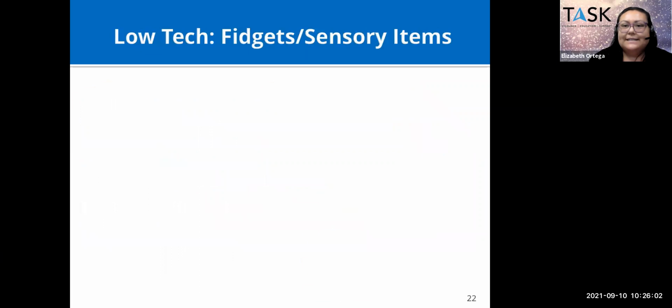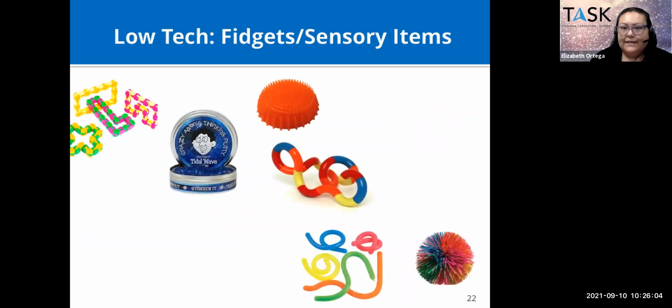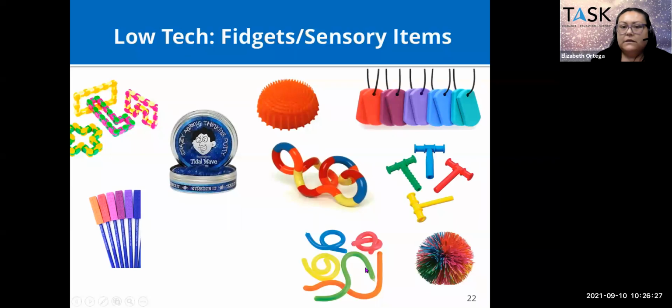Low-tech fidgets, sensory items. There's a variety. There's clickers, Crazy Aaron's thinking putty, the Tango toys, flexible push balls. This is a fidget pot. And chewables. Necklace, the T-bars, chewables, and pencil toppers.